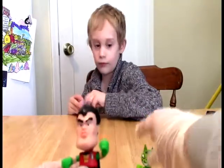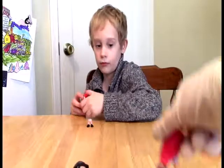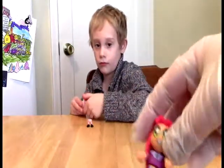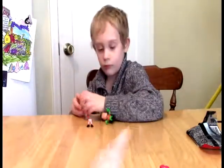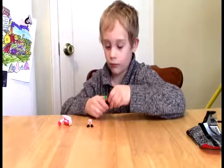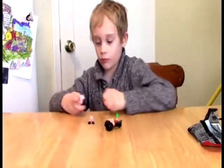You can give his cape to, like, Beast Boy. You have to turn this around to the back. But you can give that to Beast Boy. I don't know if you can give it to Starfire, though. Probably not. Her hair would get in the way. But you can... Oh, whoa. Guys, that is cool. So this is sort of like the Roblox system, guys, where you can just take the figures and just go crazy with them.